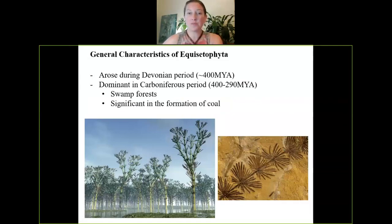You don't need to know this, but I just wanted to point out that the Equisetophyta are also really important in our fossil fuels that we talked about in the first class. A lot of fossil fuels were made from ancient plants. One of those ancient plants is the horsetails. So they're significant in the formation of coal that we use today.